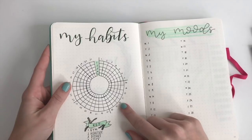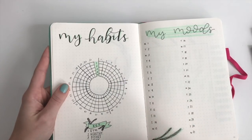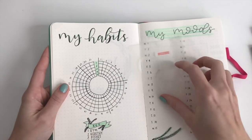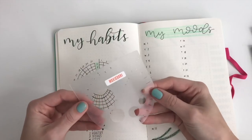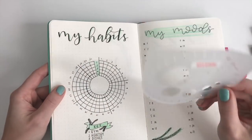So my habits is where all these lines got really funky. So maybe I'll go back in and try and use my Moxie Dory, which I probably should have used from the beginning with my pen, but I didn't. You should use stencils when you have them.